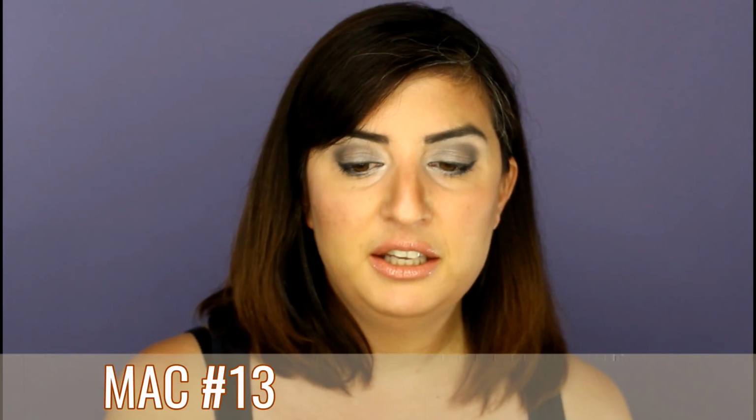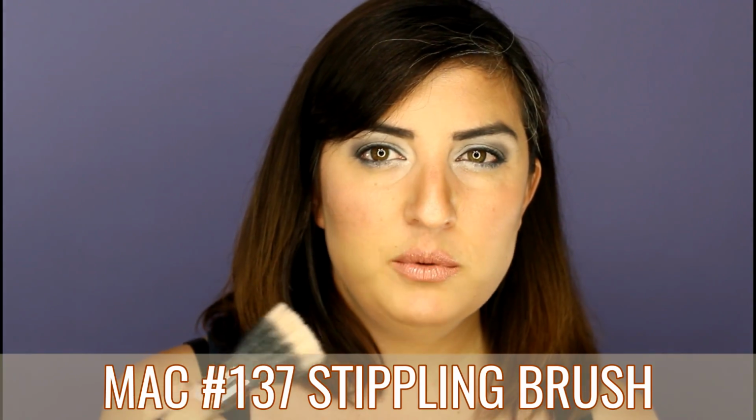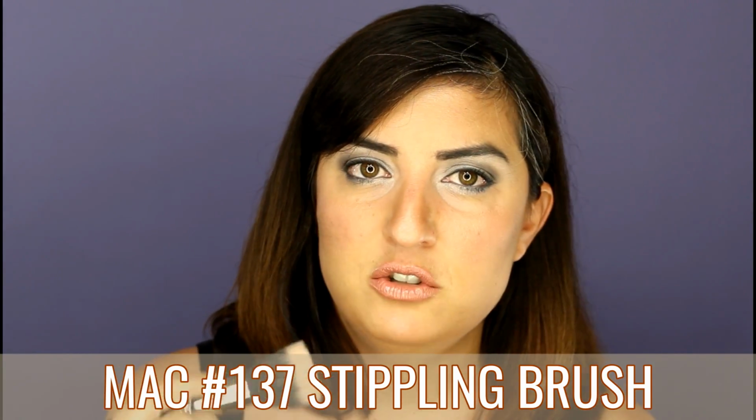So those are the brushes that I would typically use for my eyes. Now for foundation, I have a couple different brushes that I use. I have the 137 stippling brush from MAC. I used this when I was using more of the MAC Studio Fix Fluid, which is a very full coverage foundation. It's very opaque, and because it's so opaque and full coverage and a little bit thicker, I like to use the stippling brush because I could sort of just dab that on.